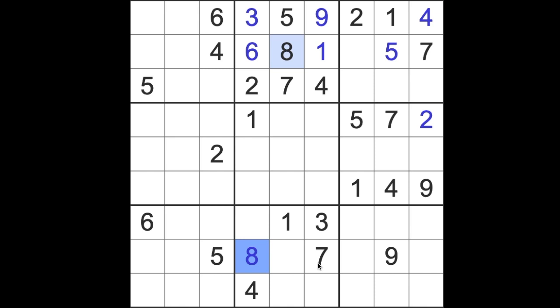I don't think we can say much else, can we? All right, so I think that's probably about all I know, really. 4, 3. I don't think I know much else. So I'm going to start putting in the pencil marks now then.